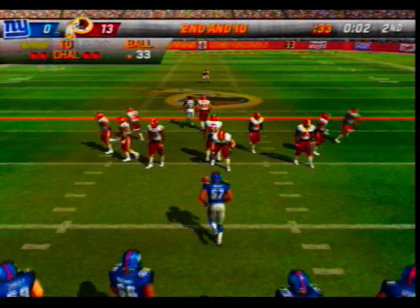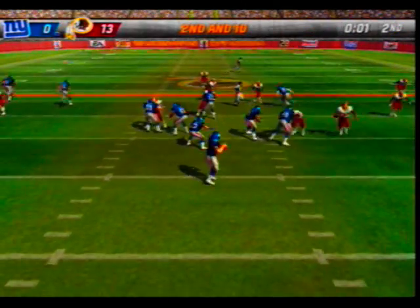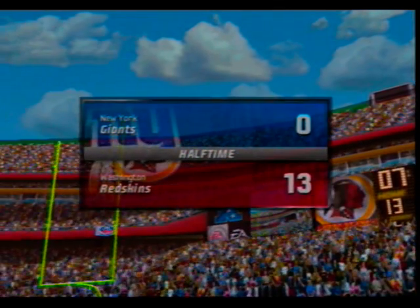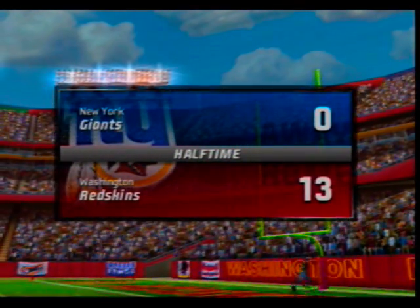And this should be the last play of the half. 33-yard line. Drops back. Pressure coming with the throw. The pass falls incomplete. Going into halftime, the score is 13-0, Redskins. 13, New York, nothing.